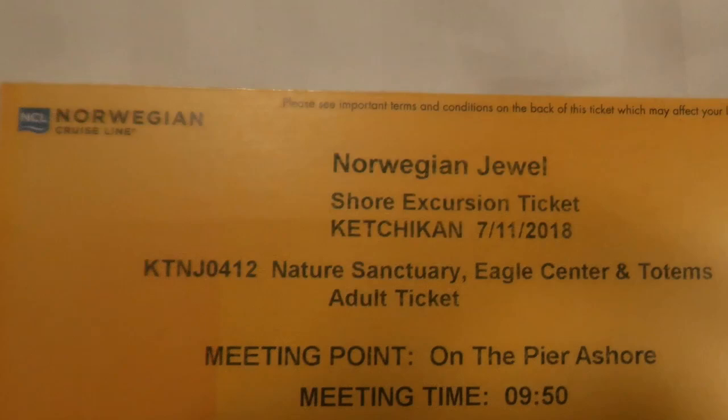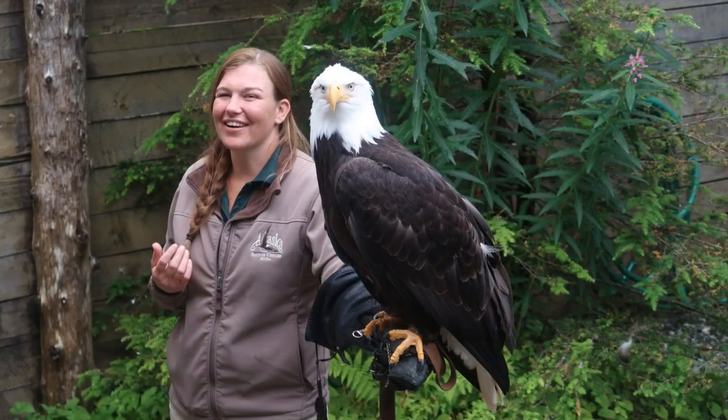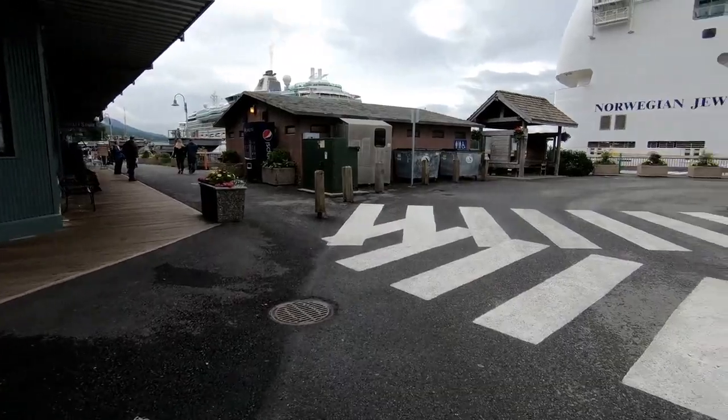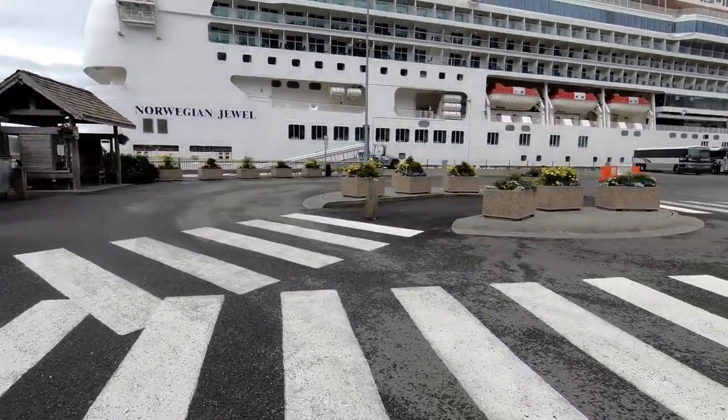There are a few excursions you can take here. We decided to visit the wildlife sanctuary, which is part of the Tongass Rainforest. We also visited the Eagle Center, they call it the Raptor Center. The ship is right in front of the parking lot where the tour buses line up, ready to take everyone on their tours. We had to walk a little to our bus.